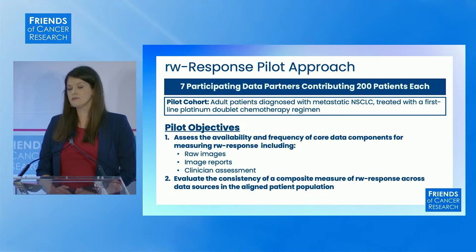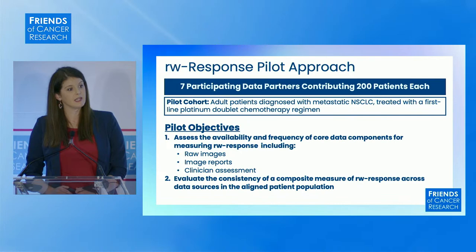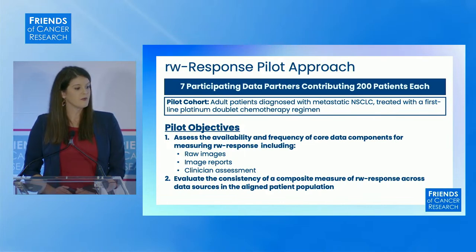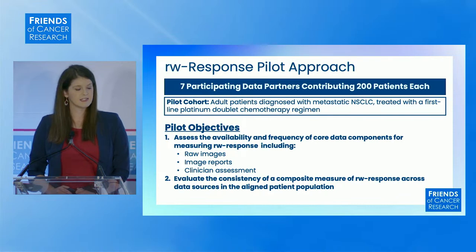Our pilot objectives were twofold. Firstly, to understand what data were available in the EHR to be able to measure response, and so assessing the availability and frequency of data components, including images, image reports, and the clinician assessment of response. With this information, then evaluating the consistency of a composite measure of real-world response across these 7 real-world data sets in this aligned patient population.